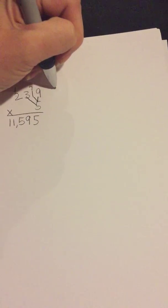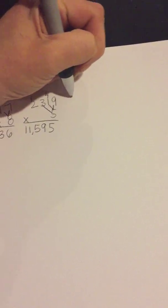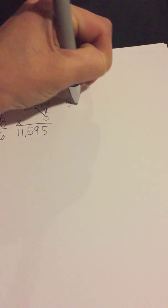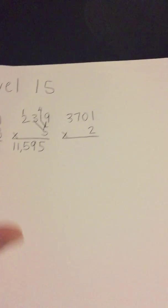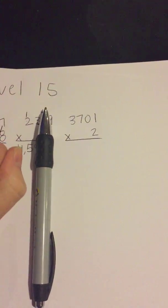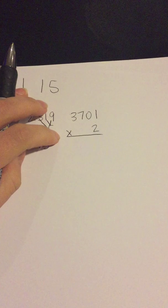So now I'm going to write another one with 4 digits by 1 digit, and I want you to see if you can do it. So after I write this down, I want you to try it. So here's this problem, so I want you to give it a try, and then once you think you have it, you can go ahead and press play again to check your answer.